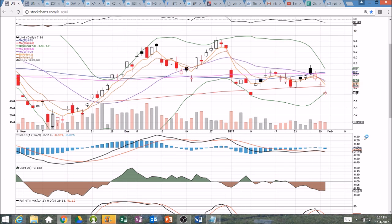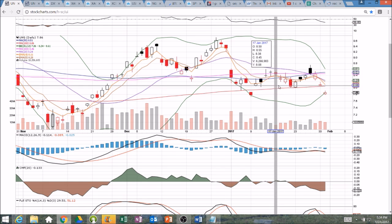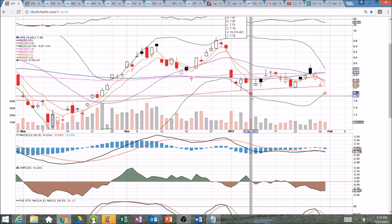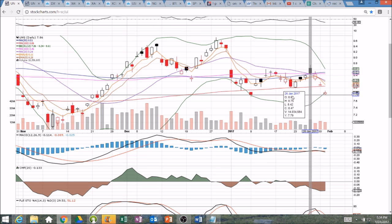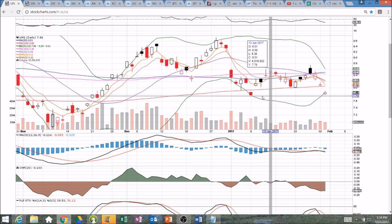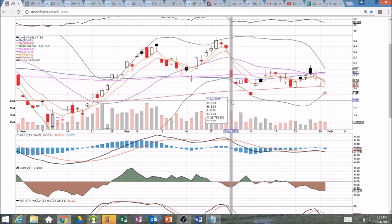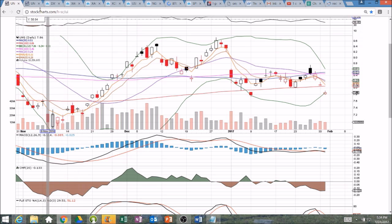Let's see what UNG is doing here. Very clear break of its support, that tightening range. Big gap down for the second day in a row. And we are looking at 773 support, and we bounced today off 779. So that low is still holding. Key support to be watching tomorrow, break 773, and there's a gap to fill down at 754.